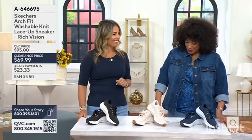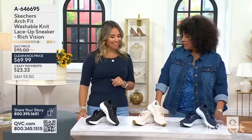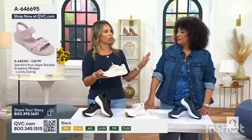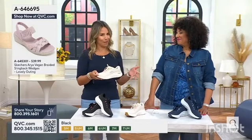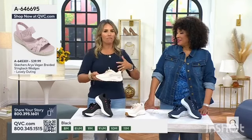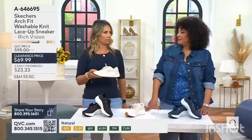There you can see. I have a rich vision in these comfy shoes. I would imagine so. So talk about this. This is Arch Fit. Yes. And it's also washable, so a lot of good things. A lot to love. Great things, exactly. Designed and certified insole system. I know all the scientific details behind it because I'm not a podiatrist. All I know is I feel better. I feel supported. All of my body parts feel better.